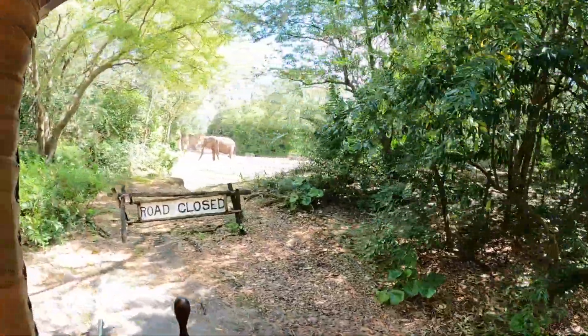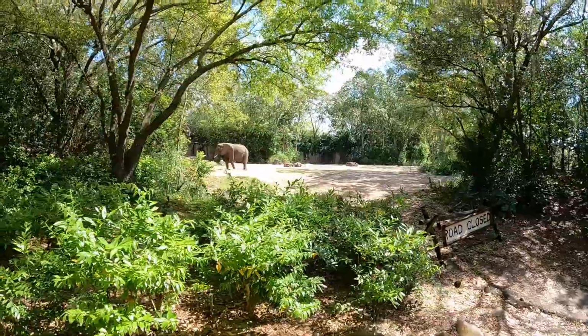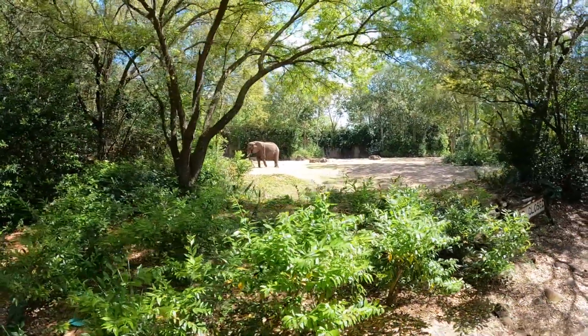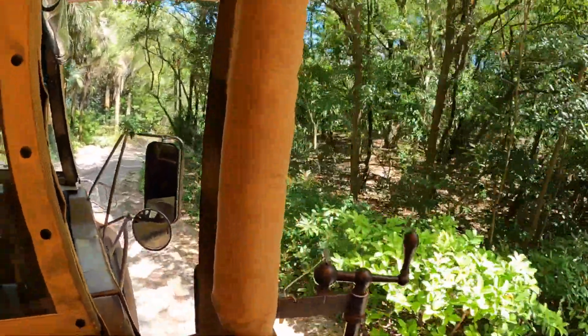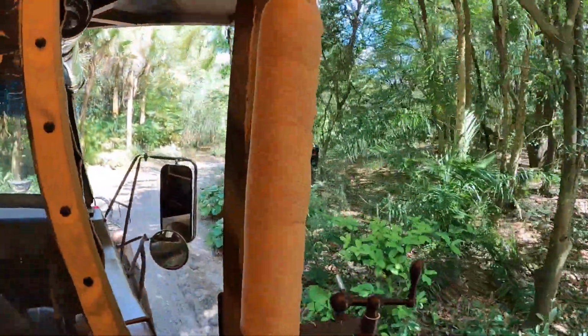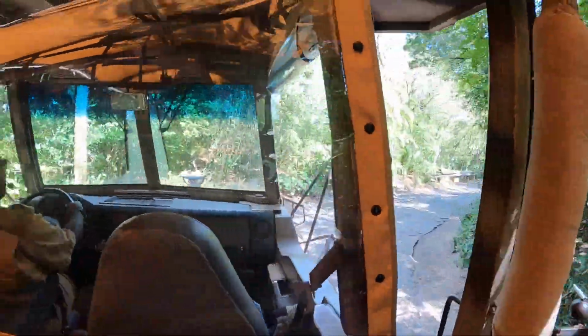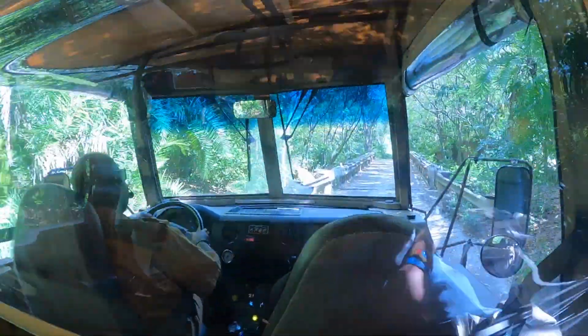And there were the African elephants. Let's see, we're going to continue along this pathway. We're going to see if we can catch up to some more elephants. And you guys are being lucky. As we catch up to these other elephants, you may get a good view of the baby elephant.